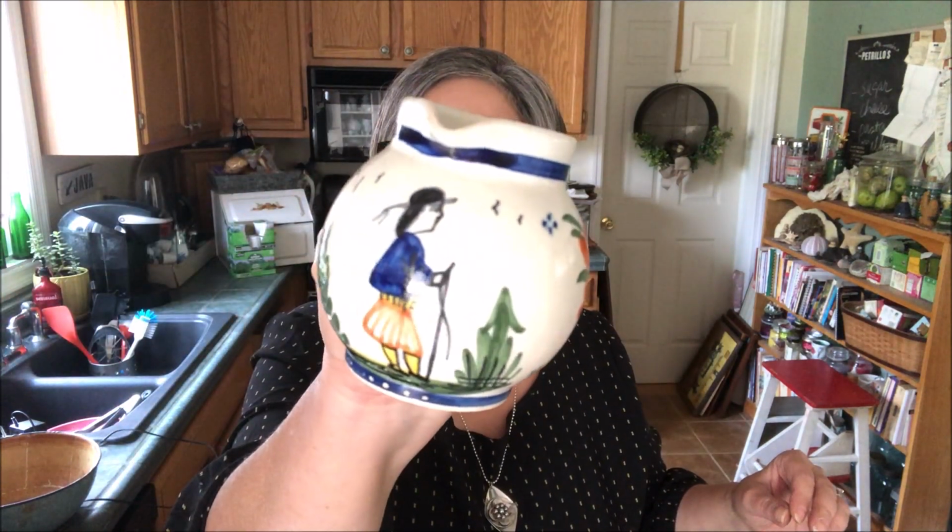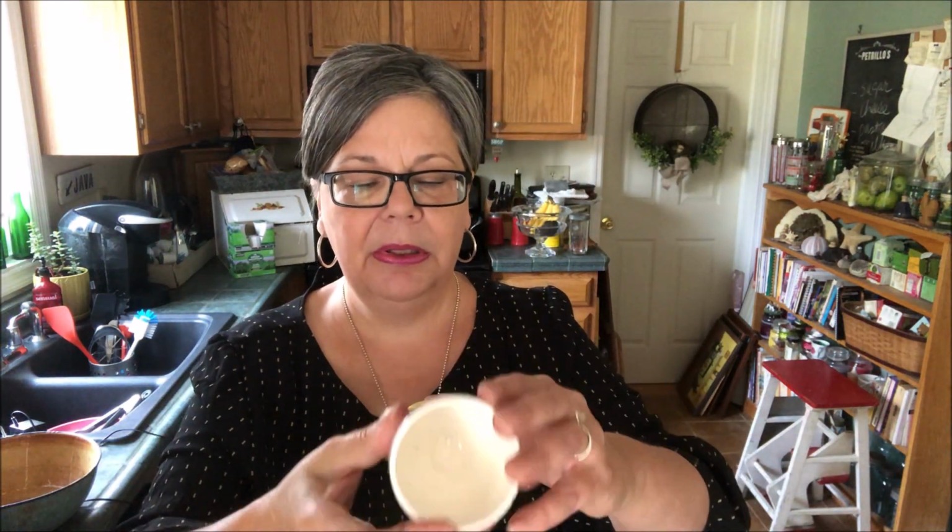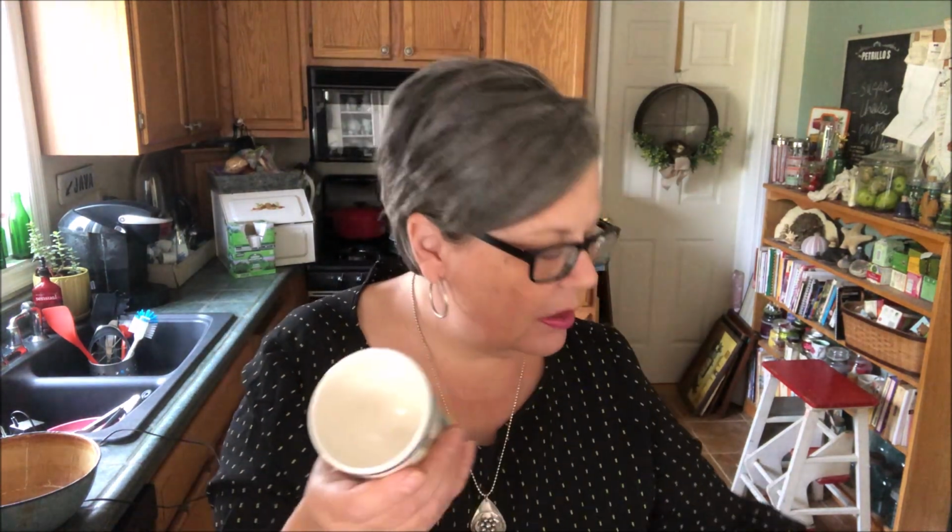I also picked up a little pitcher for $1. Similar style, with the figure and then the flowers. And then this egg cup, also picked it up for $1. So the egg cup I would probably put $10 on also, and the creamer maybe $8, something like that.